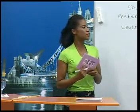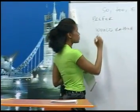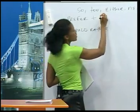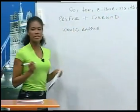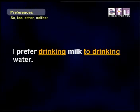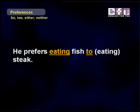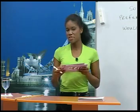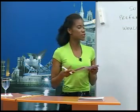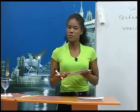Okay, normally when we use the verb prefer, we use it with a gerund. For example, take a look. I prefer drinking milk to drinking water. He prefers eating fish to eating steak. Okay, we don't always need to repeat the gerund though. Could be he prefers eating fish to steak.